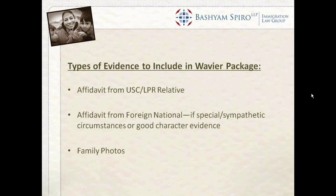And finally, I think it's very important to put lots of family photos all throughout the application. You have to constantly remind them that you're real people in this case. And in fact, I put a picture of the couple at the very beginning of the application. In my mind, I think to myself, well, every time the examiner is looking at this, they're going to flip by that picture, so they'll never forget.